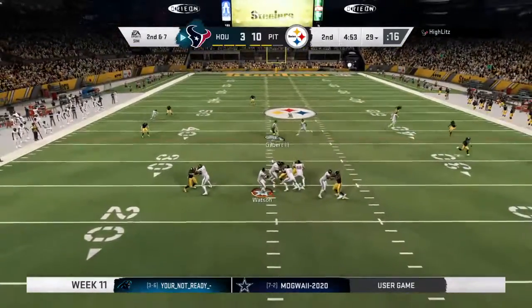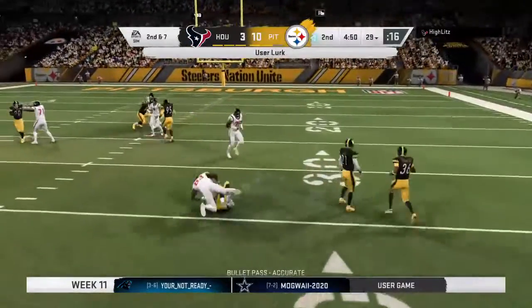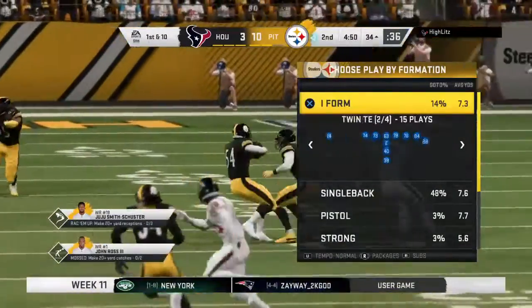From the 29, Watson. He rifles one that's intercepted. Picked off at the 38, and his guys are going to take over at the 34-yard line.